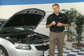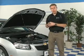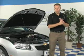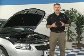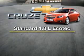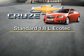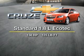Today, we look for great power without compromising fuel economy, especially in this small car segment. You need a car that's fun to drive and you can merge and pass safely on the highway, but it has to be able to go long distances on very little fuel. Now, this Cruze will not disappoint you on any level. Now, the base powertrain starts off with a very efficient 1.8 liter ECOTEC engine. It produces 138 horsepower and 125 pound-feet of torque.